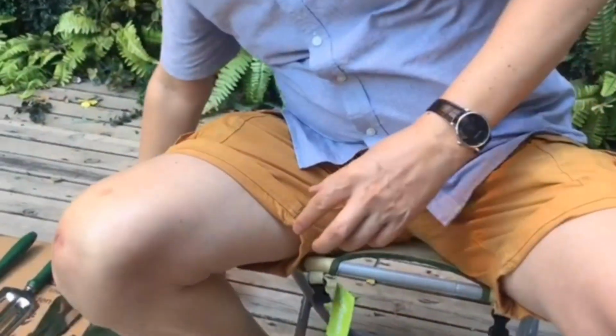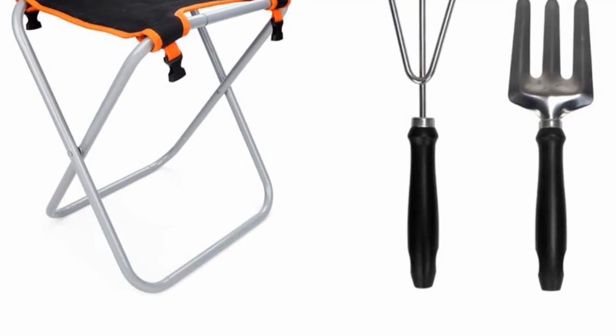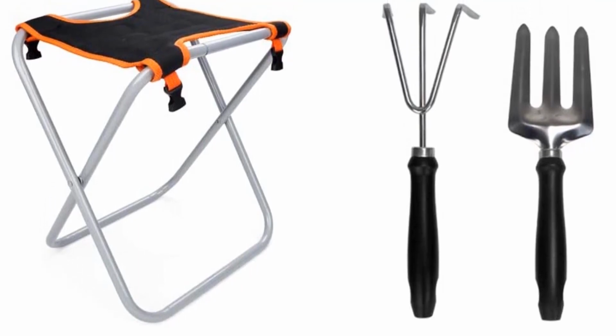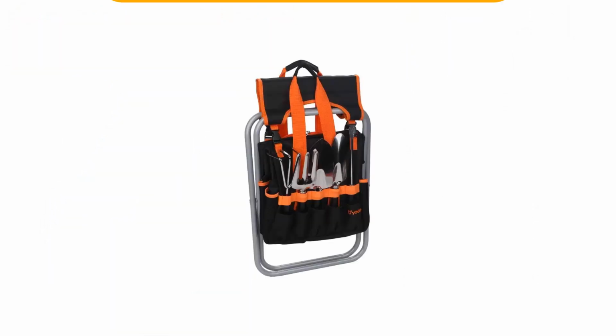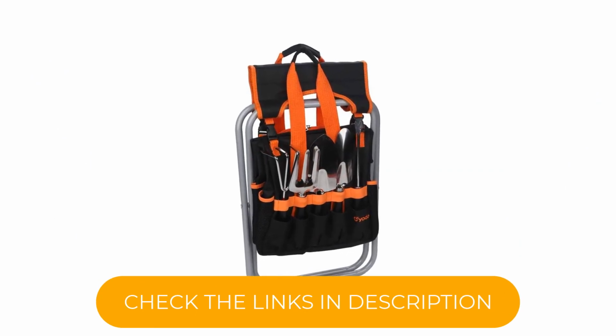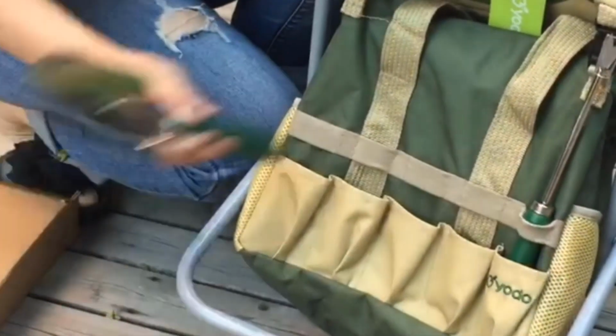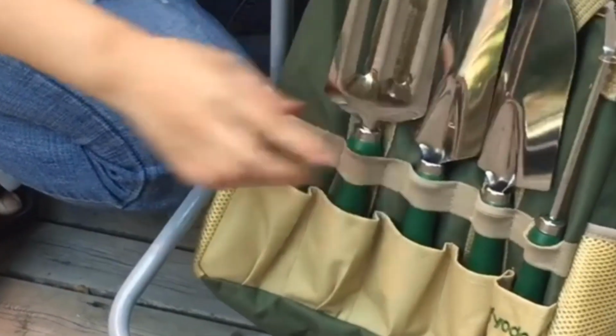The folding stool is lightweight and comfortable, allowing you to work for longer periods of time. The tote bag is perfect for carrying your tools and keeping them organized. This set makes an excellent gift for any gardener, or for yourself. With its high-quality materials and thoughtful design, you'll be sure to enjoy this set for years to come.